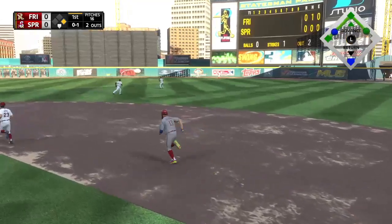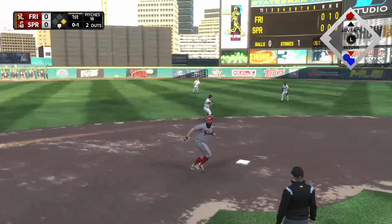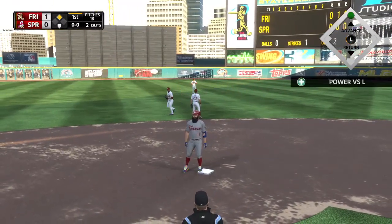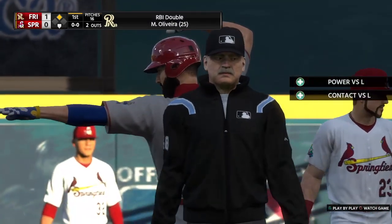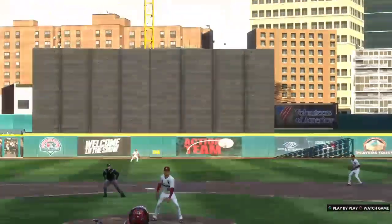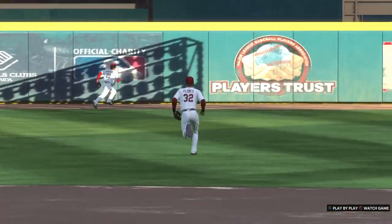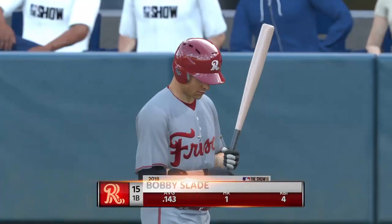Hernandez rounds third and is digging for the plate. Oh, and the throw back in is a wild one. And he will score now from first. The throwing mistake there getting the ball in is going to wind up costing him. Well, with two away, the man on first was moving on contact, and he got a great jump and comes all the way around to score on that double. Always nice to snag the early lead, and they've done it here.